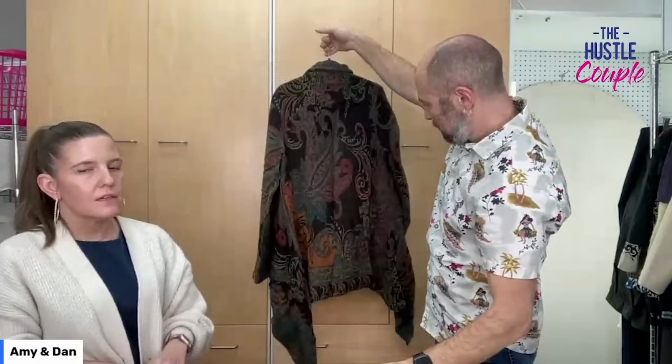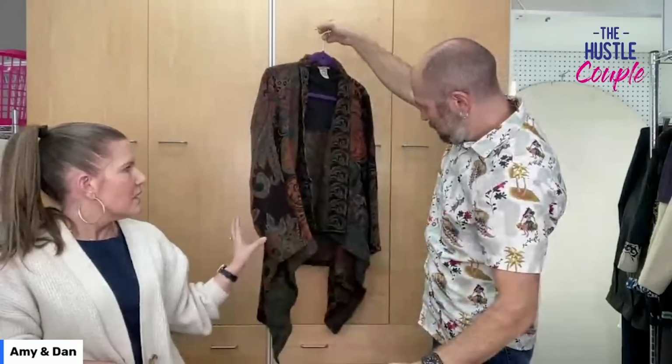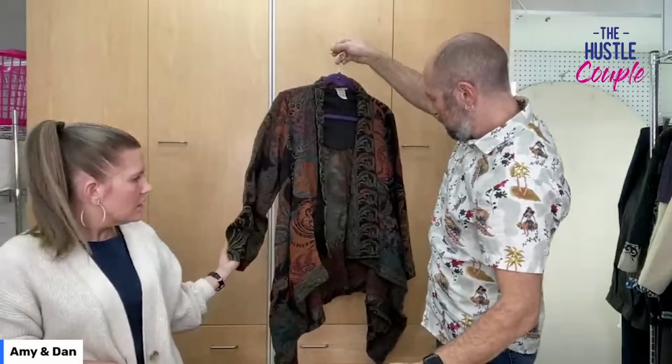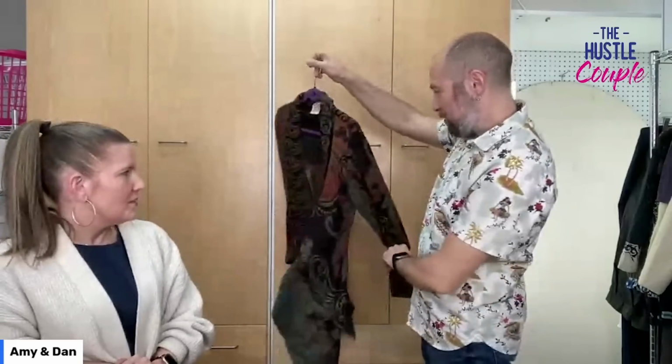Because it's paisley. It's got the waterfall hem or the handkerchief hem. It's open front. It's a knit. It's a weave. It's a woven. It's fully lined in the sleeves here. Yeah, it's got like rug vibes. Tapestry is the word. Rug. Wear this rug. Wear it. Nice. I thought that was a good one.